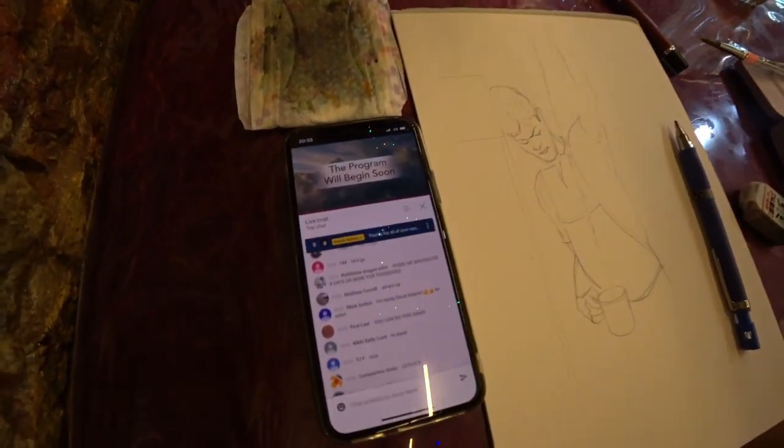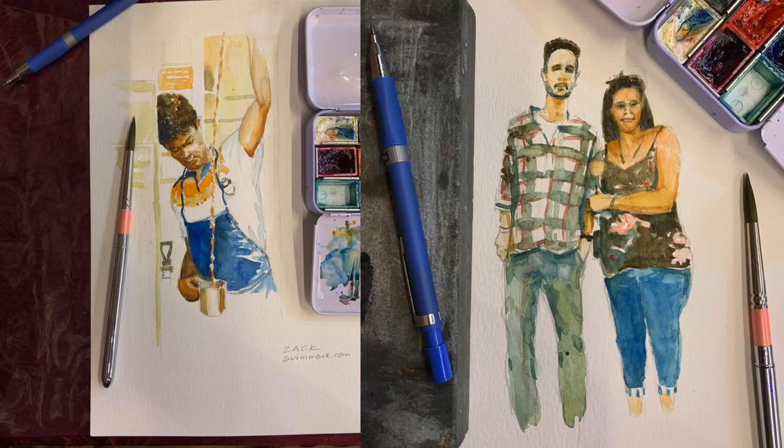After finishing two commissioned pieces that took several hours to do, it was time to call it a night. Strange, but I always find it so difficult to sketch from photos.